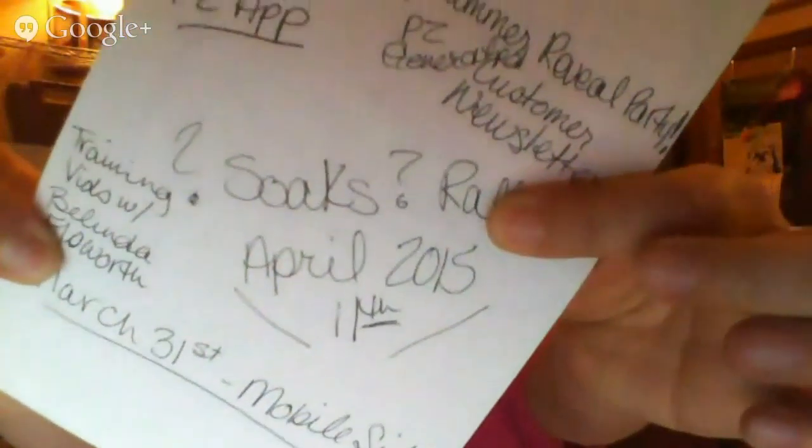Something that is more portable. It's not for the home. My assumption is still that it's going to be for the car, which will make my day amazing. And they're going to call it Soaks with a K, Soaks. So take what you will from that. Do you have ideas? I'm thinking like a sponge with like the reed diffuser oil or whatever on it in a vented sort of container.